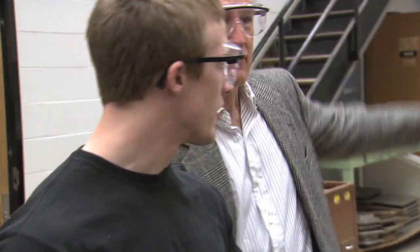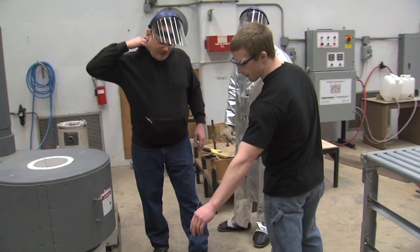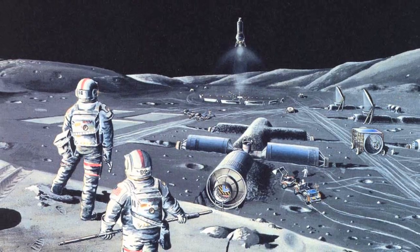I knew coming to Ohio State there would be all number of opportunities. Certainly I'm not surprised that NASA would be involved at Ohio State, but it is exciting to say, you know, I'm working on a project that hopefully will one day be in place on the moon. Not many people have the opportunity to say that.